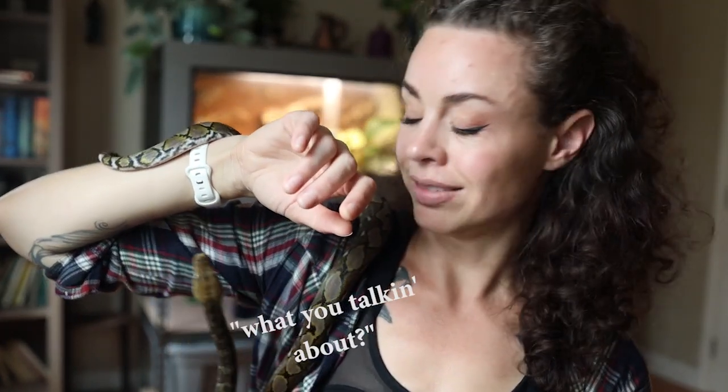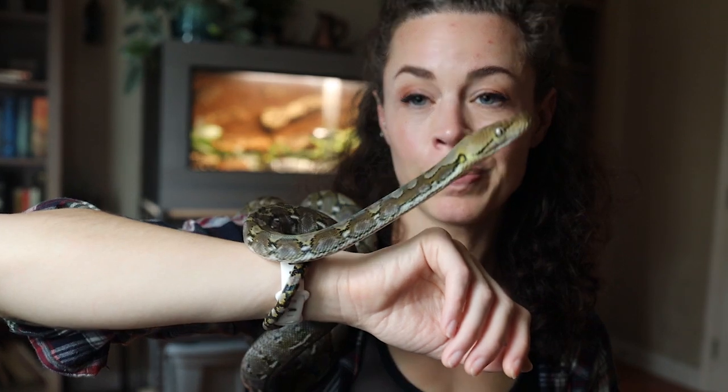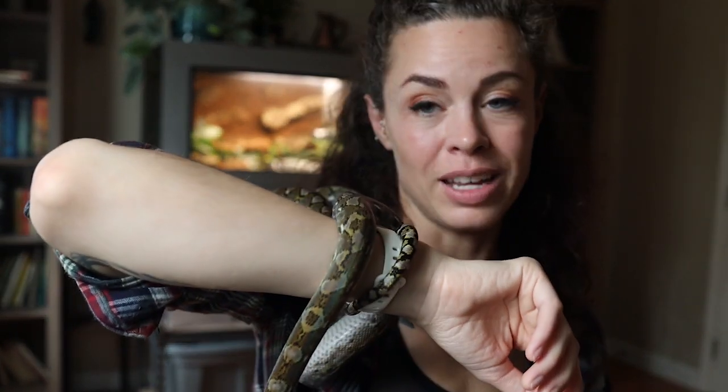Aries is also very docile and very sweet. His movements are definitely less intentional. He just wants to get into everything and explore everything. Retics are like the border collies of the snake world.